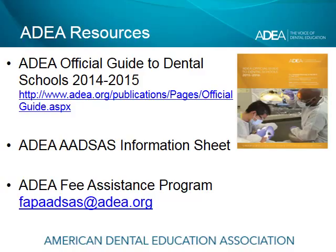The ADEA AADSAS Information Sheet gives you tips for a successful application along with a flow chart that displays how to submit your dental school application.